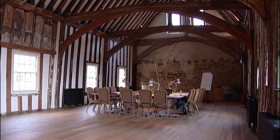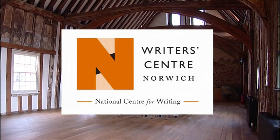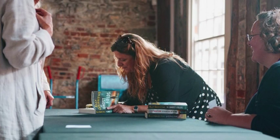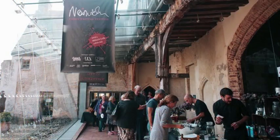Dragon Hall is now home to Writers Centre Norwich, who are campaigning to establish a national centre for writing. This will be a new major cultural venue for the city, which will ensure Dragon Hall remains at the heart of Norwich civic life for many years to come. Where once it was a place for international trade, it will now be a place for the exchange of stories from all over the world.